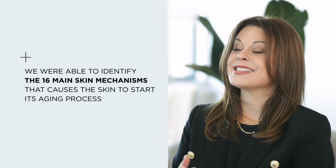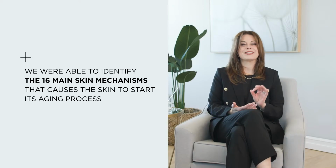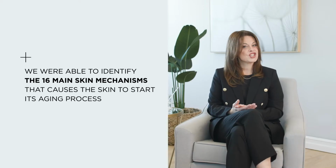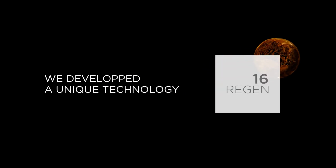We spent years on that simple yet very complex question and were able to identify the 16 main causes of skin aging. 16 skin mechanisms that cause the skin to start its aging process as early as 20 years old. Understanding that this shift within our skin on 16 different levels causes the appearance of all signs of skin aging enabled IDC Dermo to develop a unique technology called the Region 16.